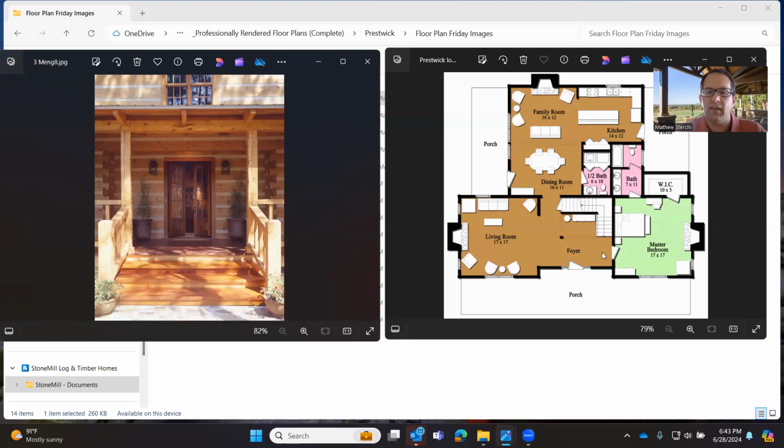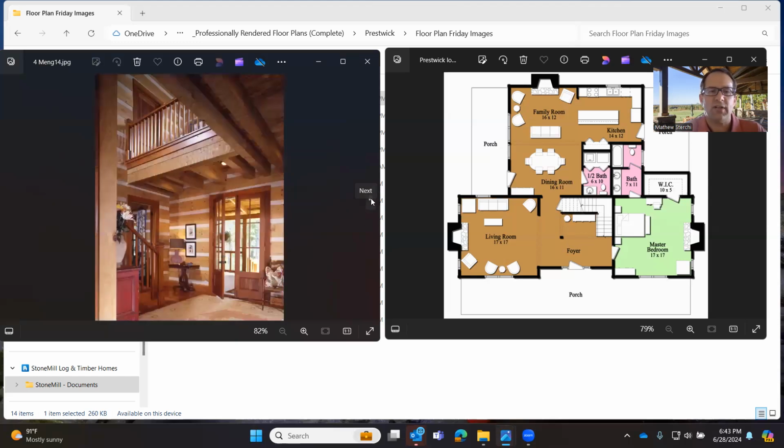The next picture is looking at the front of the house through the front doors as you open into this spacious foyer area, with the staircase going up to the upper floor. If you wanted to have a lower level basement under this, you would have the staircase going down underneath the staircase going up. So that is the entry shot.